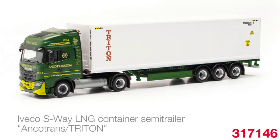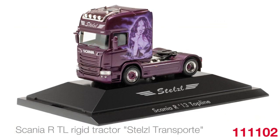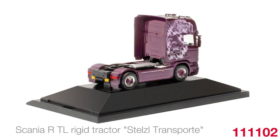With the Iveco from Anchor Trans, another container model will be realized. UPS Spain operates with a truck with two regular trailers. The model in the private collection box is again a Stelzel rigid tractor. This tractor will be retired in the next months at Stelzel. Before this happens, we will make a model with the airbrush design.